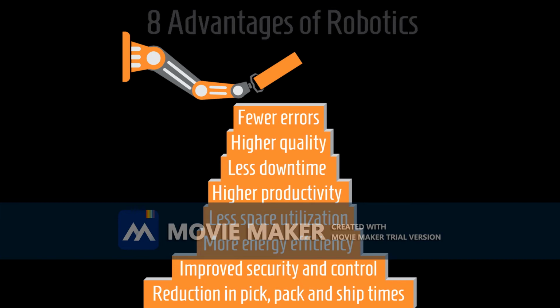Higher productivity simply means that they can produce more than humans can because they are fast and require less resting time. Less space utilization. One robot can do as many tasks as 100 people can do.